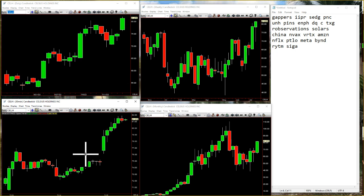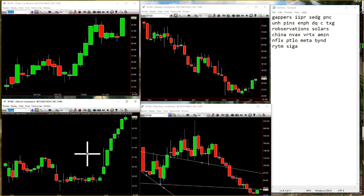If we go to Beyond the Meat, and Beyond the Meat's having a nice little day here too. And on the daily, you can see this, 3 days inside of here. And the inside bar, the 2 up, the 2 down, just form the micro try. See this, the higher high and the lower low, and then that 2-2 reversal day here. And what that does is it reconfirms this, the 2-1-2 inside month and up for Beyond the Meat. And you can see how badly this thing's gotten pummeled. Now coming back, potential Momo Hammer on the week as we close out.